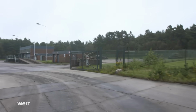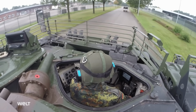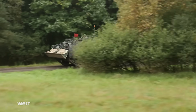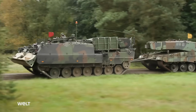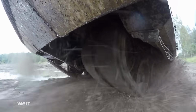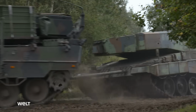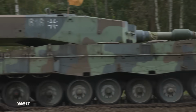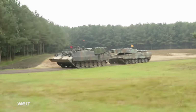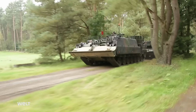The 120-ton convoy leaves the yard. The soldiers need to practice how to drive the Büffel. They could be called on to drive at speeds of up to 68 kilometers an hour on difficult terrain. In the worst-case scenario, they could find themselves under enemy fire. With its 12-cylinder diesel and 1,500 horsepower, the recovery tank plows its way forward. The Büffel is an off-road recovery tank of the highest order.